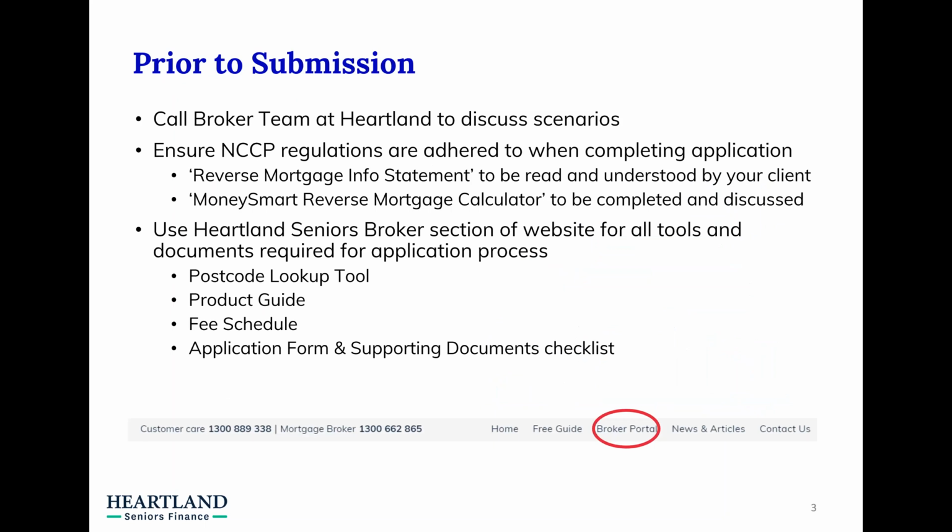Prior to submissions, before you make your submission for an application, I always think it's really important to give the broker team a call at Heartland to discuss your scenarios. We'll be happy to workshop through your scenarios. You may think, well, this is just another step in the application process, I just want to get the application through. Well, I think it actually does the opposite. I think it raises the likelihood of there being further delays down the road.